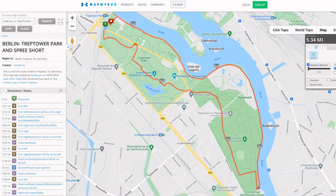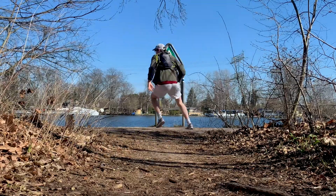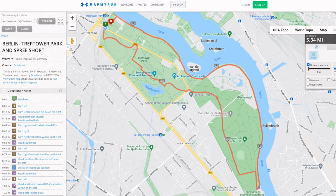So in total, the path that I'm going to cover today is 8 kilometers long. That's about 5 miles for all you Americans out there. And essentially it weaves through the park, you see some cool stuff, and then it meets up with the river and links back to where the run began, which is the S-Bahn station called Treptower.